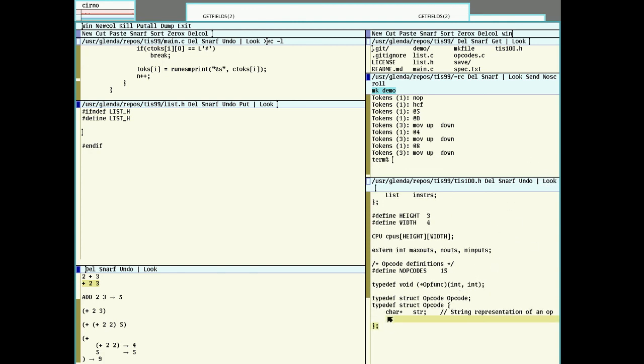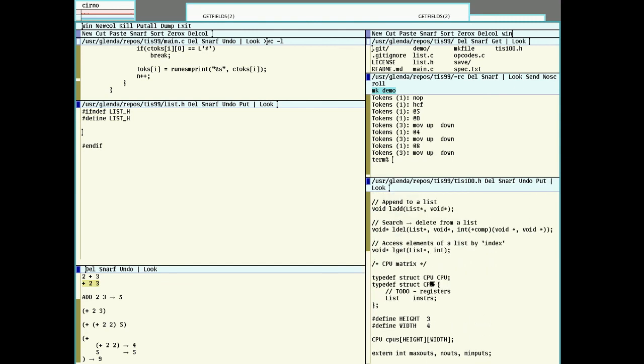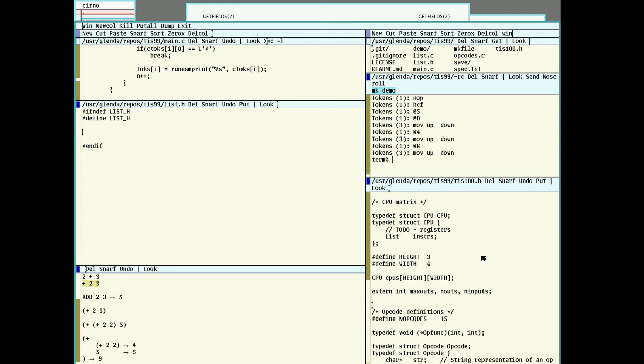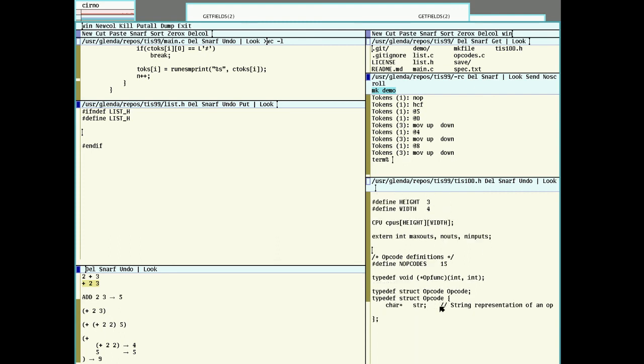And then we need to move the opcode definitions up because declarations need to come before they're used. Oh my god. Come on. Well, I guess we're not using them yet. Does this still build? It still builds. And then the opcode will have a... see if I remember how to use this. We need an op. Can I just do this?